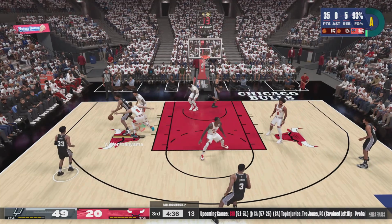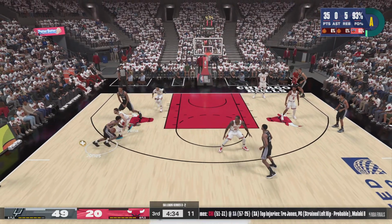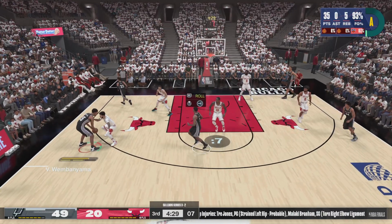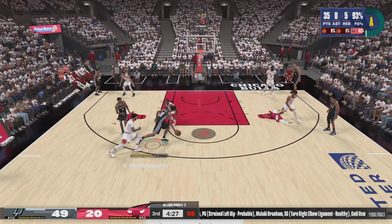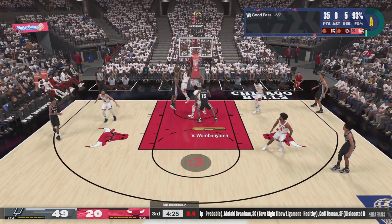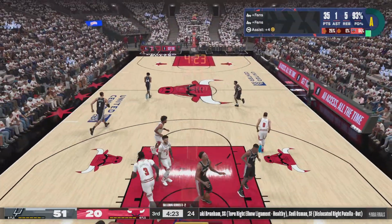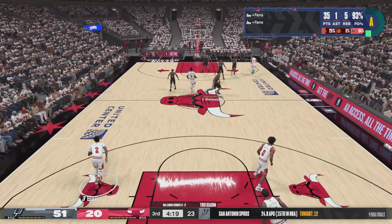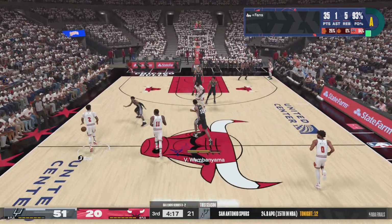Wembanyama against Ball. MP, the pass to Jones. Back to MP. Johnson, a screen on Ball. Pass to Johnson. Cash. It's MP picking up the assist. He just wanted it more. Keldon Johnson with some grown man points.